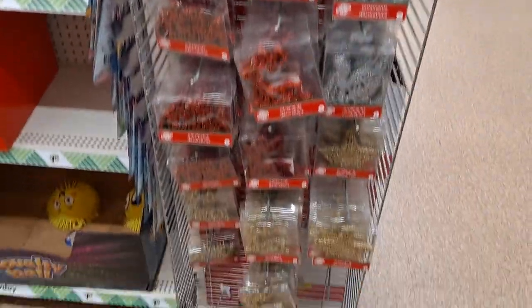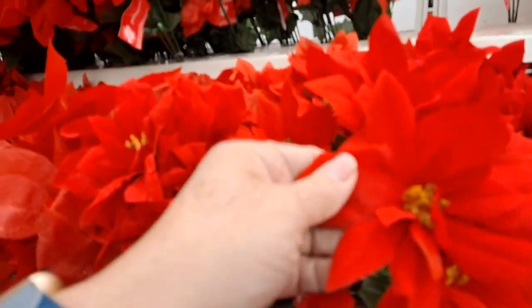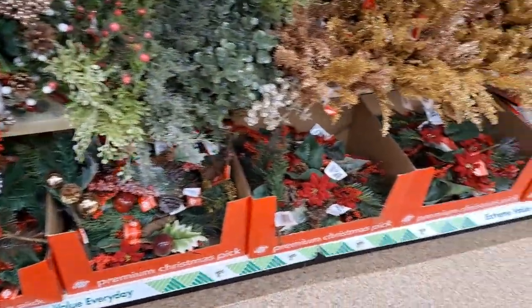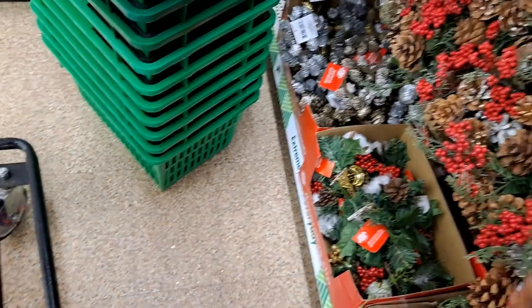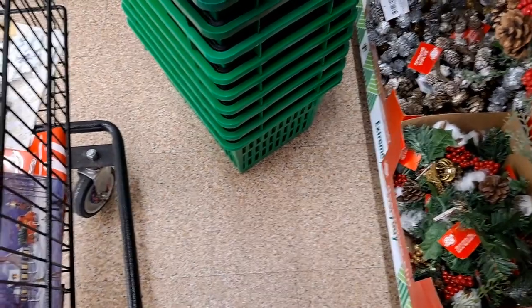These are adorable. And then all the floral. These are velvety. I tend to gravitate towards these. They look better quality. They don't look as cheap. And then here are the picks down here, which are just beautiful. Always well stocked. If I decide later I need to get something from here, I know I can pretty much find it here. Quantities of it.